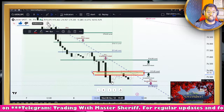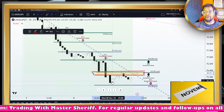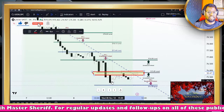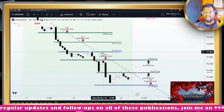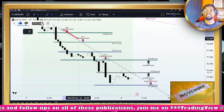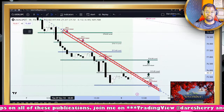Now, if we are going to be considering selling at this point in time, that is, if price takes us out of the buy position and continues to drop to the downside, what is it that we want to see that will make us feel comfortable selling the US Oil Spot? Well, first of all, I want to see price action drop below and stay below the descending trend line. That's the first criteria here that will make us feel comfortable selling.